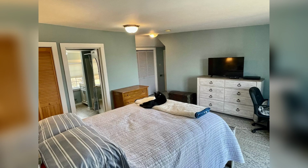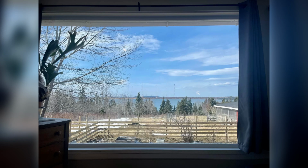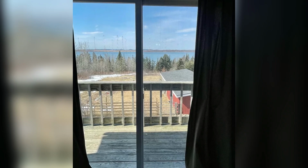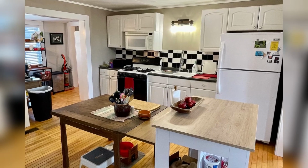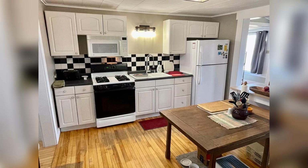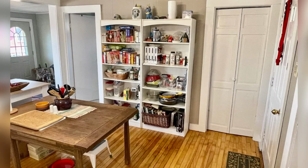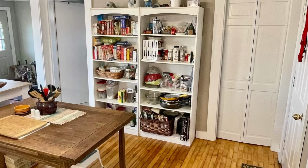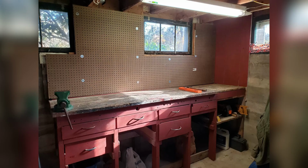The master bedroom, with its own stunning water views, provides a serene retreat. Picture waking up to the gentle sounds of the ocean every morning. Explore the heart of the home, the updated kitchen, complete with modern appliances including a gas range, refrigerator, and more. The pantry offers ample storage space for your culinary adventures. As we head to the walkout basement, notice the workshop area, a perfect space for your hobbies or DIY projects.